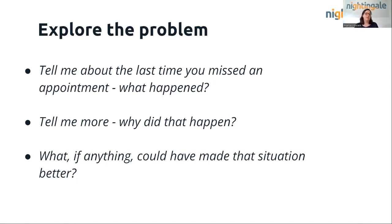And then you hear something that's interesting. So they mention, oh, I tried to get to the appointment. It was in Clinic B. I got to the hospital. I asked them where Clinic B was. They had no idea what I was talking about. And I was really frustrated. Of course, at that point, you would say, tell me more. Why did that happen? What happened next? You want to hear more detail about that because that's an interesting issue.